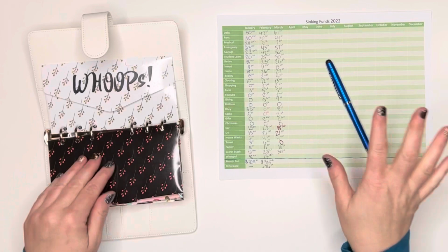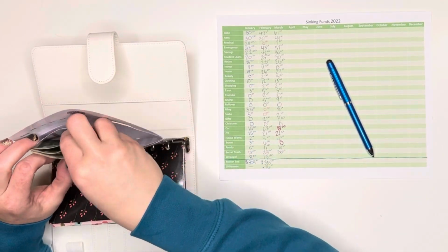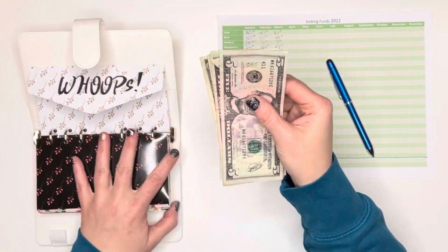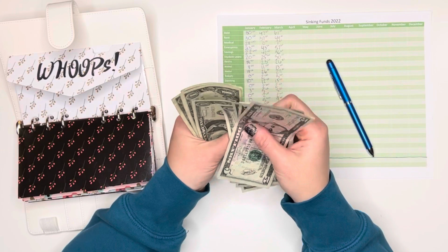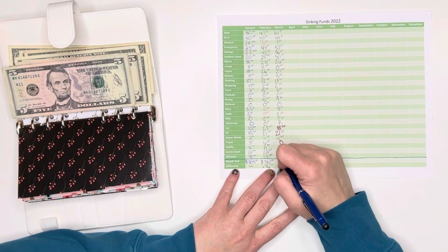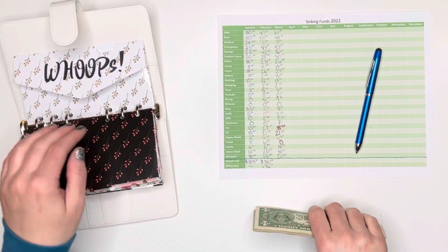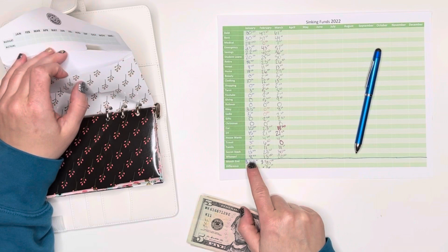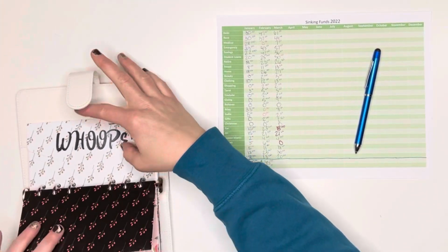Our last envelope is our Whoops Fund. Our Whoops Fund started the month with 13, and we now have 5, 10, 15, 16, 17, 18, 19, and 20. So slowly but surely, I mean, in January we were at 8, now we're at 20, so that's pretty cool. Slowly but surely, everything is adding up.